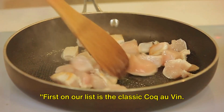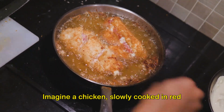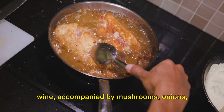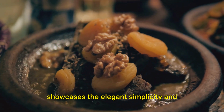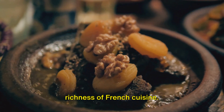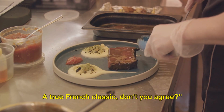First on our list is the classic coq au vin. Imagine a chicken, slowly cooked in red wine, accompanied by mushrooms, onions, and bacon. It's a warming, hearty dish that showcases the elegant simplicity and richness of French cuisine. A true French classic, don't you agree?